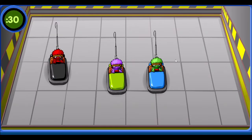Use your mouse to drive the blue bumper car. You can go ahead and bump into the other cars. It's fun. Grouches, get ready. Go!